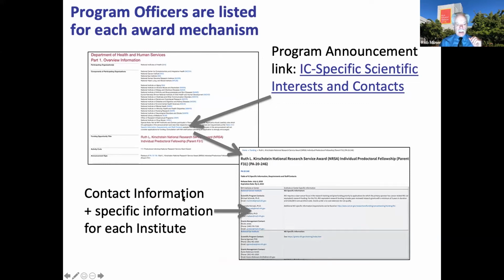When you look at the program announcement for each of the awards and go to this link close to the top of the page, it will bring you to a page that will give you institute-specific information about this award mechanism. It will give you the contact information for the program officers and any specific details about how that particular institute manages the award. I think that's all I need to say.